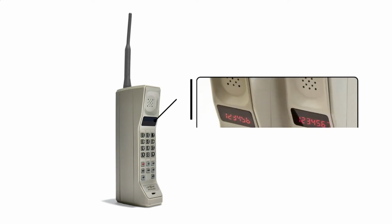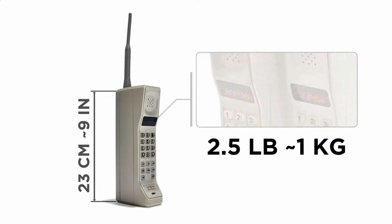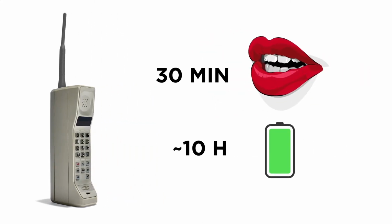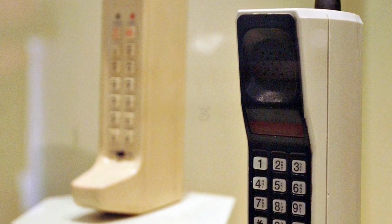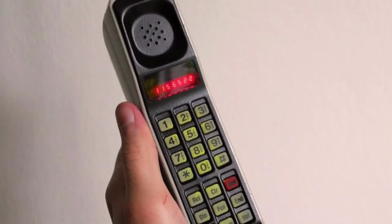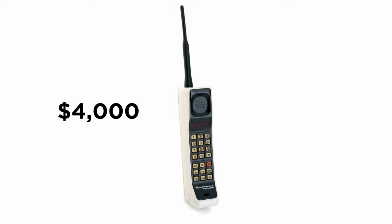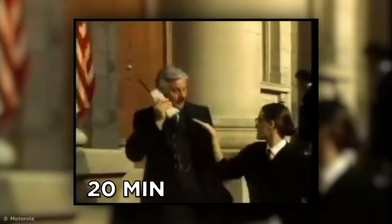His device had a single-line text-only display, weighed 2.5 pounds, was 23 centimeters long, and only had a talk time of 30 minutes while taking some 10 hours to recharge. On September 21, 1983, the first commercial mobile, the Motorola Dynatac 8000X, became available, but still was a long way off reaching the masses. The device cost an eye-watering $4,000, over $10,300 post-inflation, and had a measly 20-minute call time, despite the battery weighing 4 to 5 times more than the phone itself.